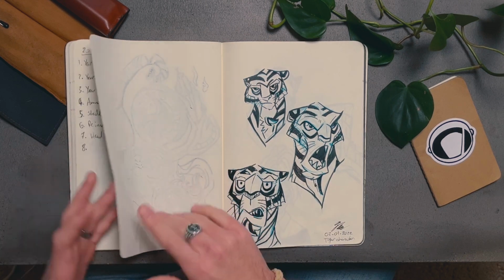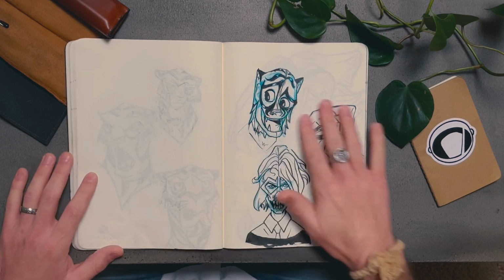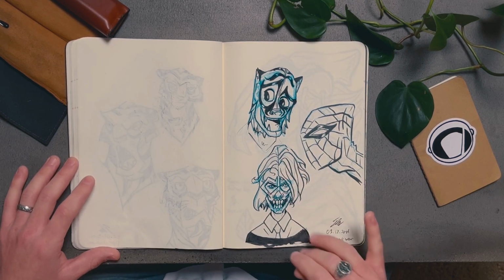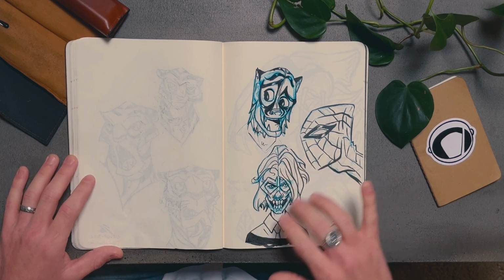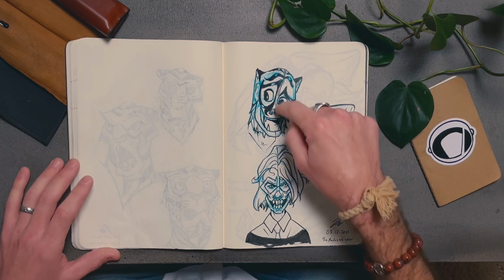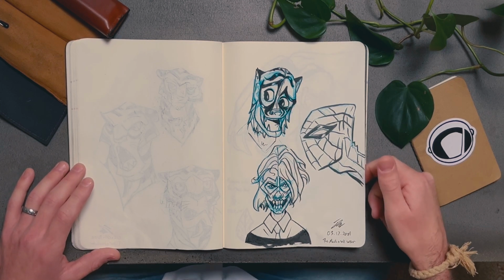That's done on the 1st, was that? Yeah, 1st 22. Now we've got some more character studies. I think that was a Gwen Stacy from Spider-Verse, and then I added the skull sort of mask. We've got this tiger, I think that's El Tigre, one of the first luchador characters I created years back, and obviously Spider-Man as well.